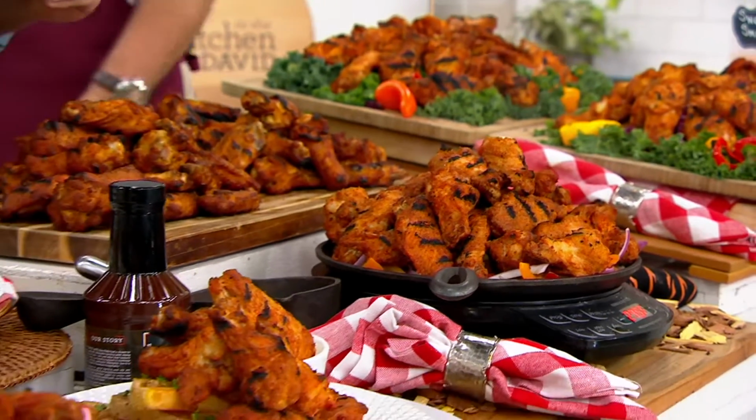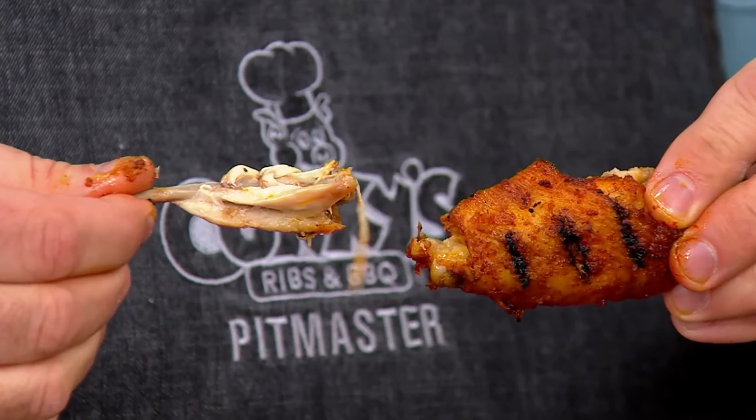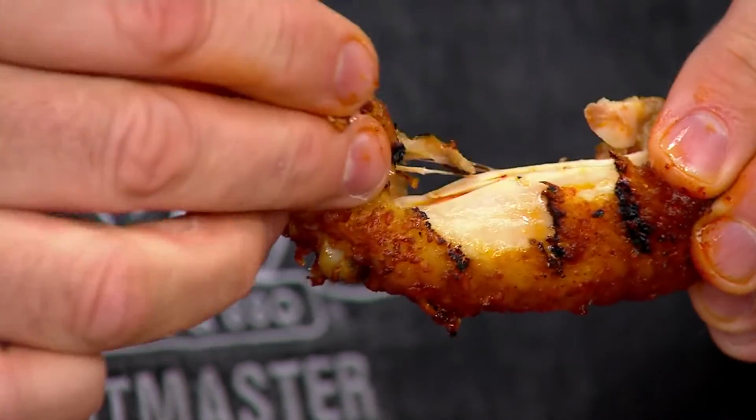Now, I want you to see, as Jimmy is pulling the bones out of these wings, that you're left with a tremendous amount of food to eat. A ton. David, I think that's why everyone loves them. These are jumbo, meaty wings, and they stay tender and juicy.